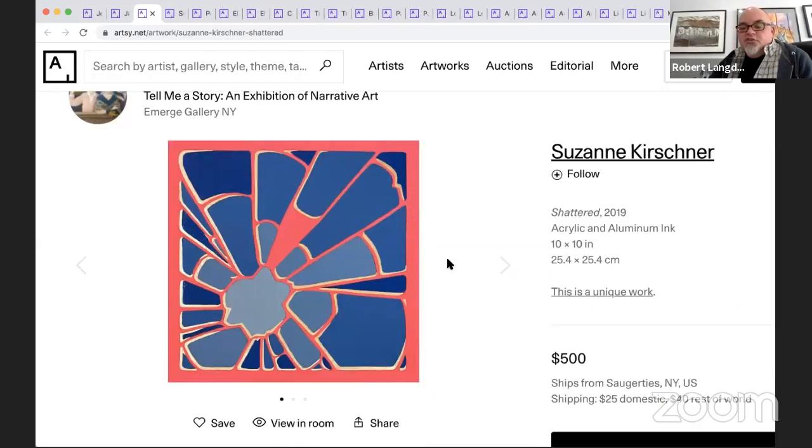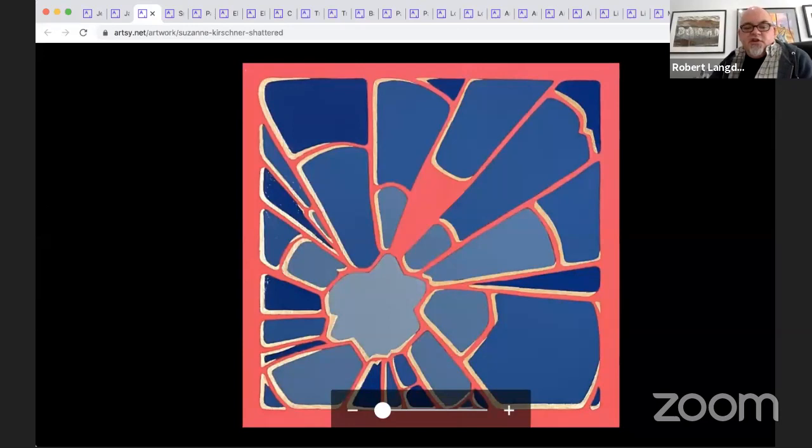Suzanne Kirchner, this is called Shatter. It's 2019. I've had Suzanne's work in a number of different shows. I thought this was really, really vibrant. Another abstract piece that could certainly lead someone to a story.